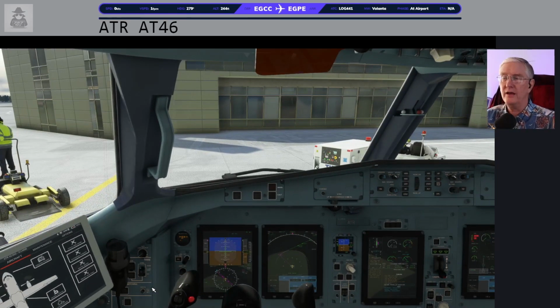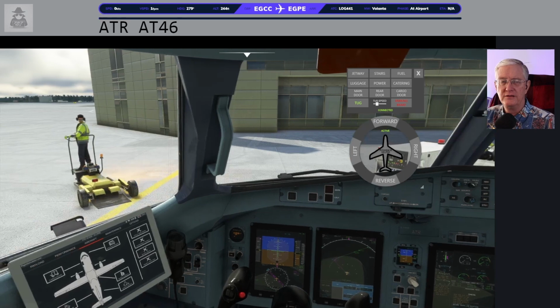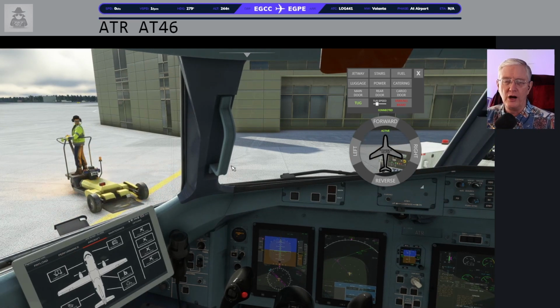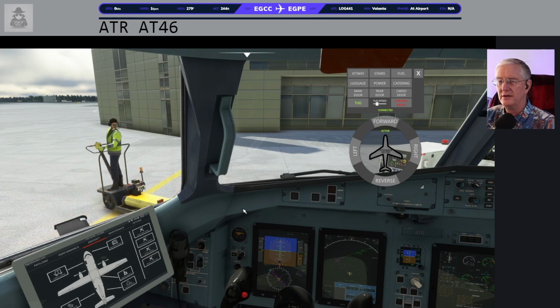So pushback, there's several ways to do this. I have not done it with GSX yet. The way that I'm doing this right now, especially with an airplane that might not play nicely with GSX or something, is I just like to use Pushback Helper. It's free. It's at flightsim.to. This thing works great. So I'm going to call the tug, and then here comes our tug. Or our sled, I guess. So the sled's going to come on over here.